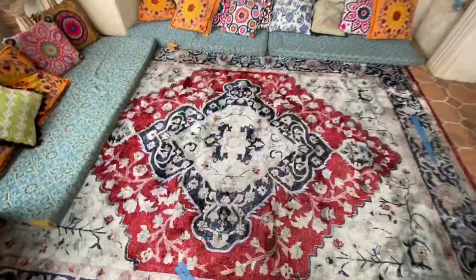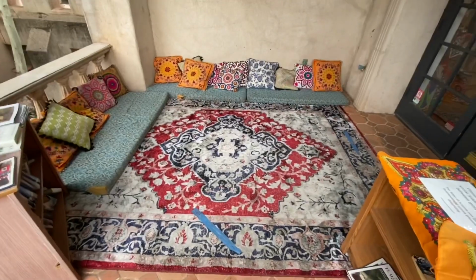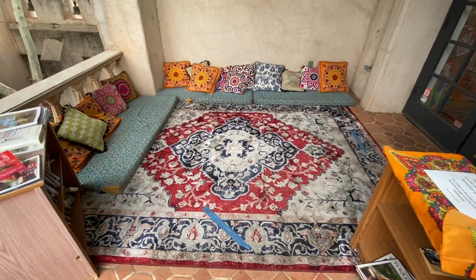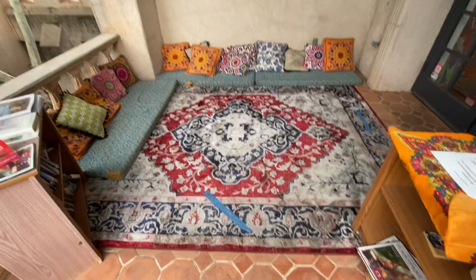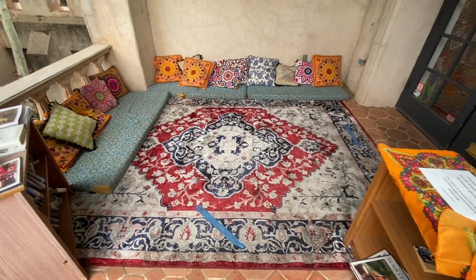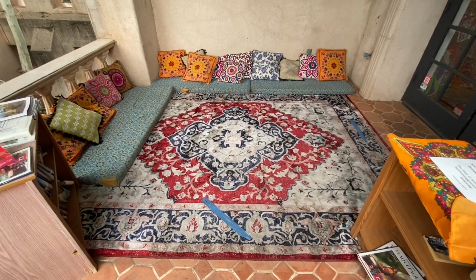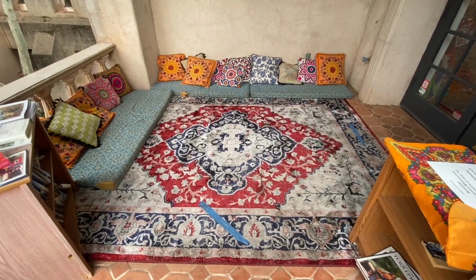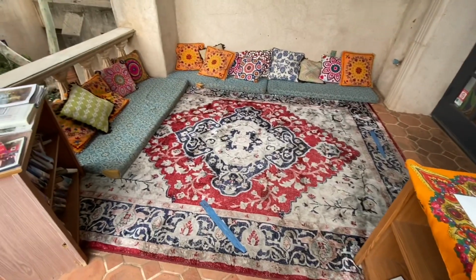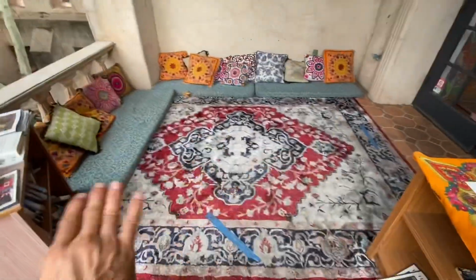Let's go check it out. Nice little cool entrance with Persian style settings. This is how the homes in Iran are kind of set up. We don't really sit on furniture. I mean, now we do, especially in major cities like Tehran, which is very modernized. But if you go towards the rural areas of the country, a lot of the homes, when you walk in, this is the kind of setup you're going to see people having in the living rooms instead of furniture.